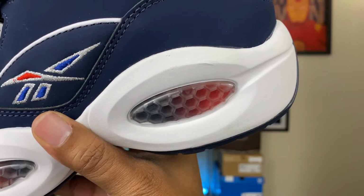Again, not real hexalite on the sides here, but what's really cool about this is that it's a gradient. I'll get a closer picture for you guys as well, but it gradients from red to blue. So it's really cool. I haven't seen that before in any other Question, so that's really dope. I like that effect they gave it. Below that, we're going to have our traditional icy outsole.